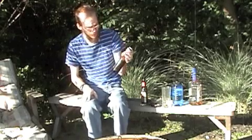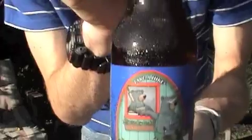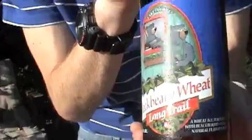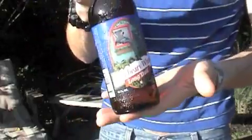Originally it was offered as a summer beer, and I always love some Long Trail beers. Long Trail makes really tasty beers, and they have bears on every single one of their glasses. And this is the blackberry wheat. So very summery, very light, good summer beer.